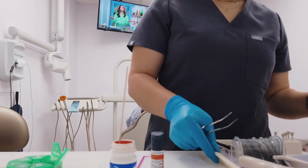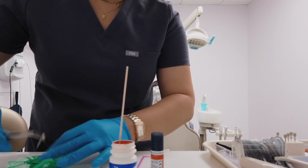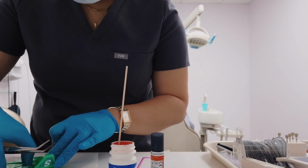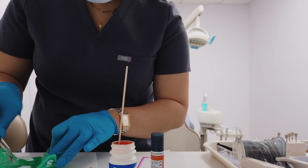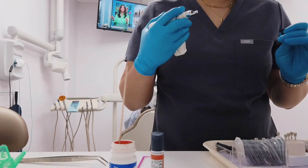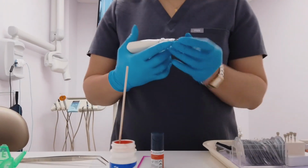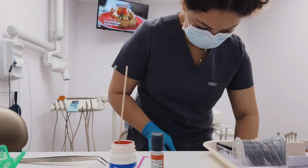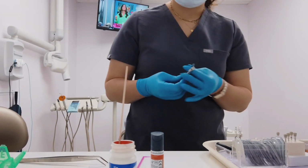I also grab a few cotton rolls. Our dentists like to use them to retract the cheek and provide a barrier for saliva. I also grabbed a plugger because this is a posterior composite restoration, so that instrument is a must. We also sometimes have a plastic on hand, but it's not always used for posterior composites, so we just keep it there just in case. And I also grabbed the Scotch Bond bonding agent and a little micro brush.